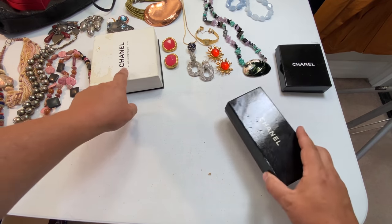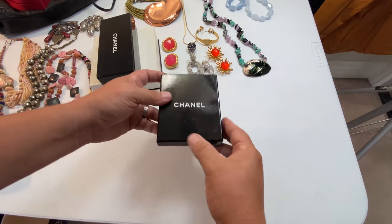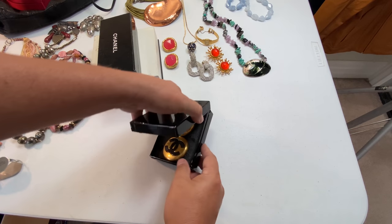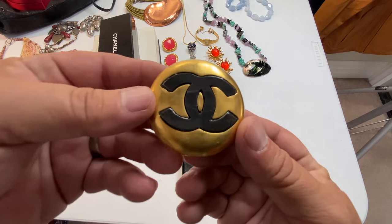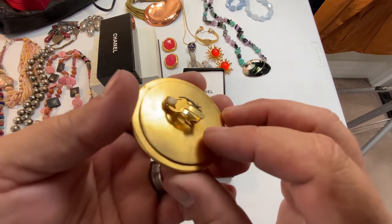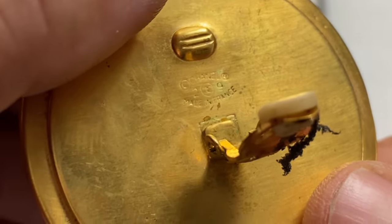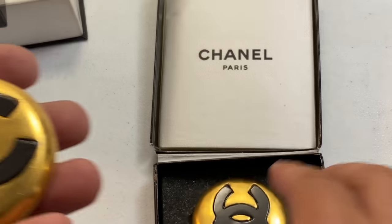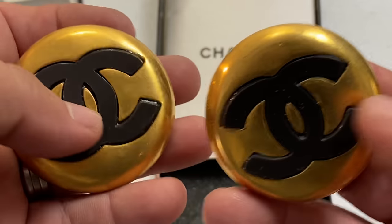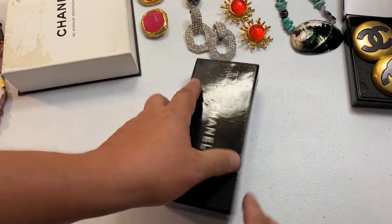Let's go with these. We'll save the heaviest for last. Okay, this one is heavier. Let's go with this one. Okay. There we go. Another Chanel. Chanel 29. Made in France. Nice. Okay. Again, very pretty. Stuff's crazy. Crazy, you guys. It's just crazy. It's such good stuff.